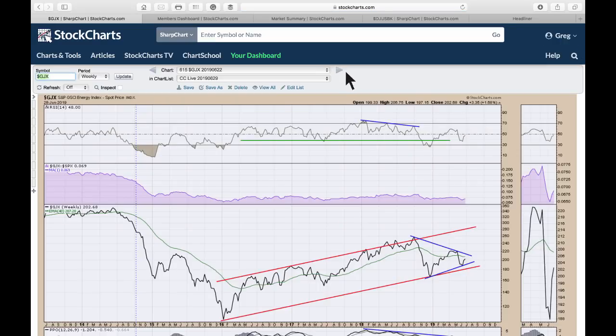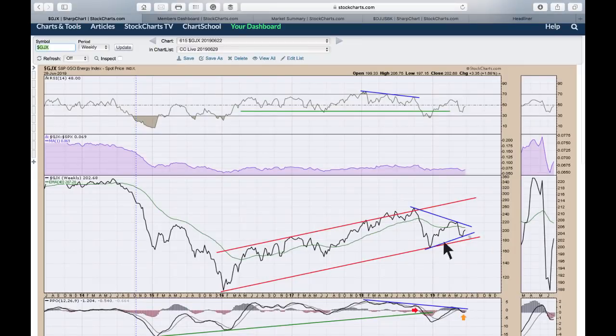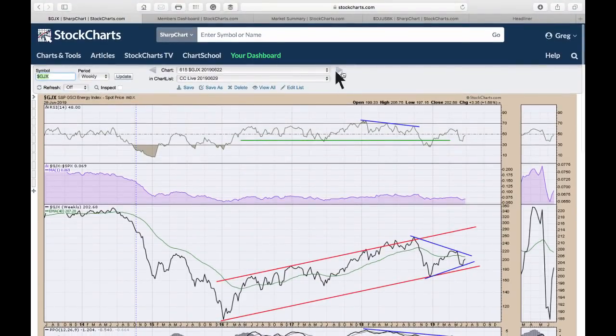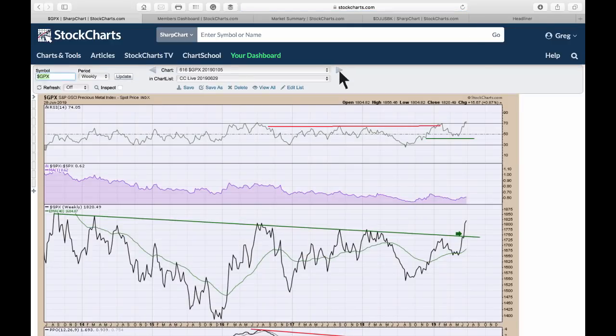Okay, the energy index, we've been in this tight range, and the PPO had been dripping lower, but we're starting to make two weeks in a row of a higher histogram here. A breakout here is extremely bullish, like big time bullish. And I know a lot of people have been quiet on energy, but I went through 500 charts last week and they all looked like energy was one of the best places you could have a tight stop and great upside risk reward. So keep watching those.